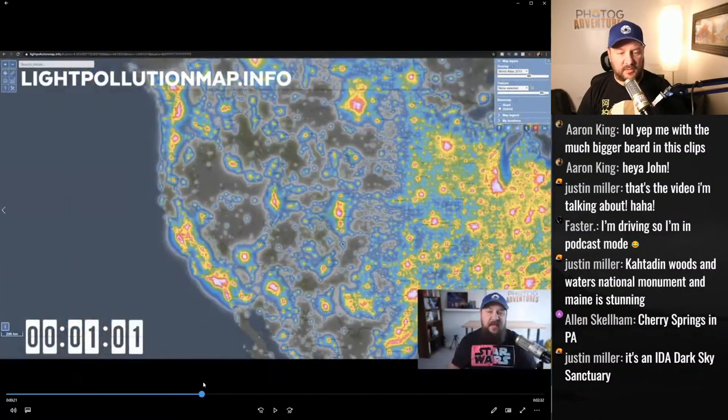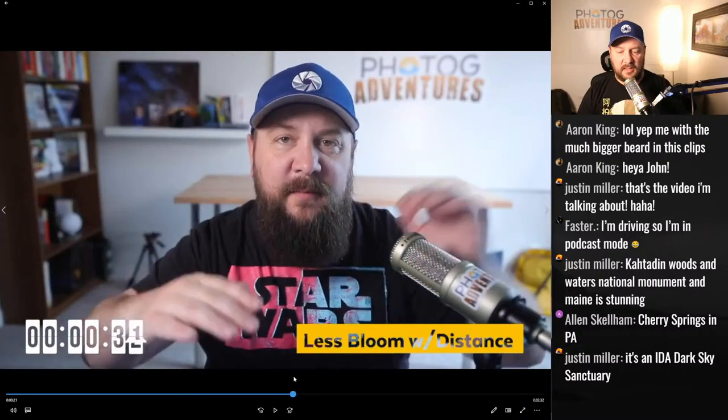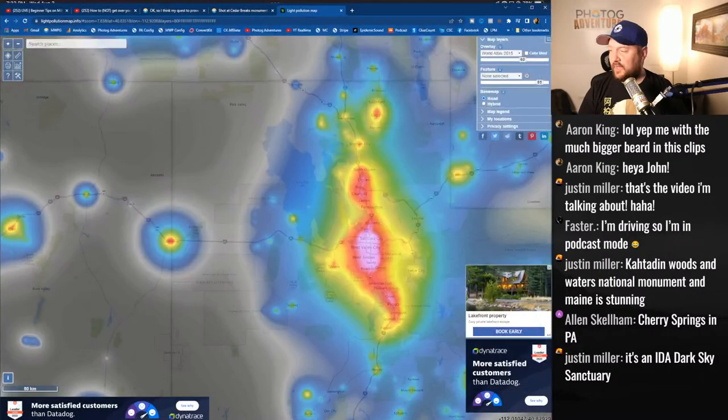What did I miss? Avoid light pollution. Don't need a filter. Okay, I showed you this map, and less bloom. Okay, I did cover all that. Sweet. Okay, cool. Clip number 3. Yay, it actually was big, too.